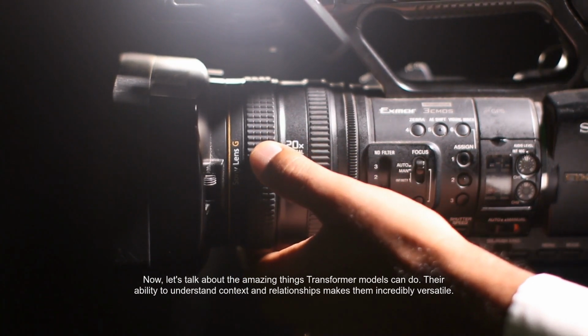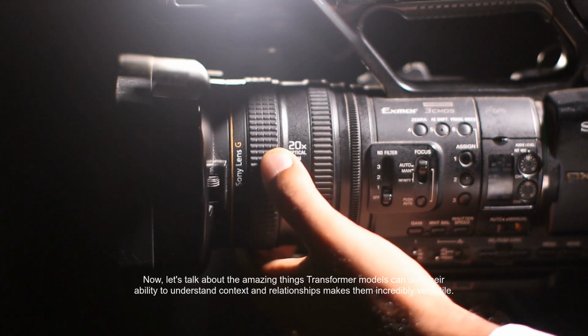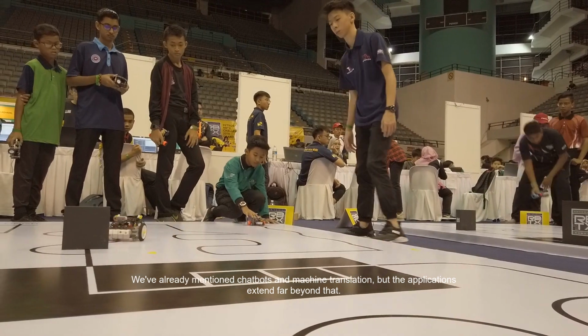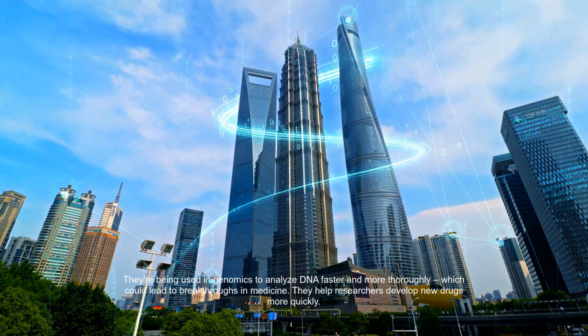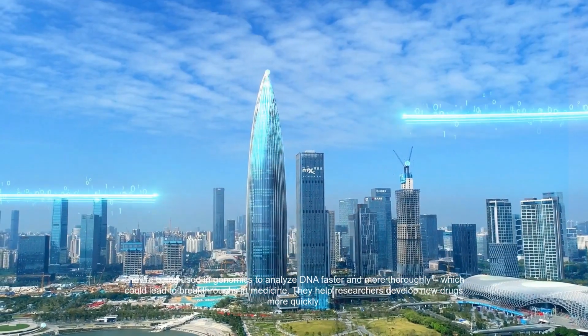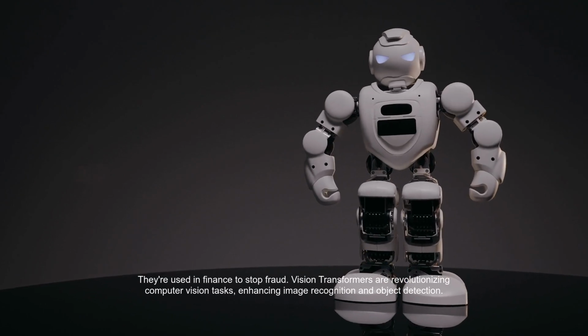Now, let's talk about the amazing things transformer models can do. Their ability to understand context and relationships makes them incredibly versatile. We've already mentioned chatbots and machine translation, but the applications extend far beyond that. They're being used in genomics to analyze DNA faster and more thoroughly, which could lead to breakthroughs in medicine. They help researchers develop new drugs more quickly. They're used in finance to stop fraud.